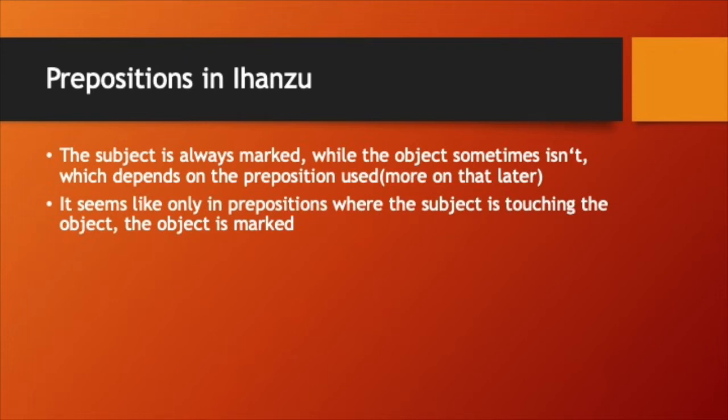First of all, prepositions in Ihanzu are a bit different than our prepositions, like in German, English, Russian, Spanish, and so on. The subject is always marked, while the object sometimes isn't, which depends on the preposition we use. More on that later. I was thinking why that is the case, and I thought maybe when the object is directly involved, like when the subject is touching the object, it is marked. That seems reasonable, but maybe there's some better explanation for why it is marked.